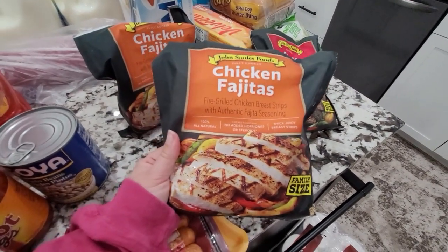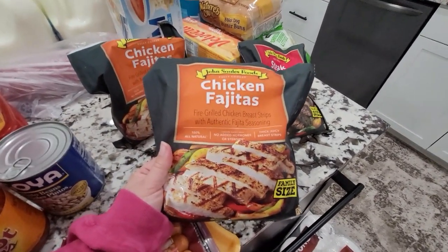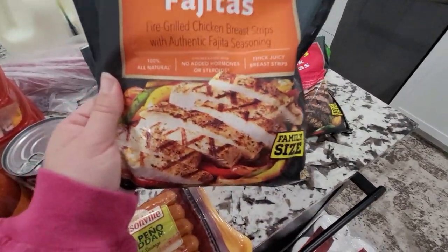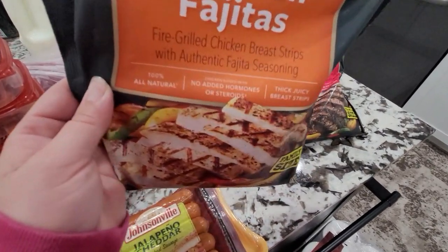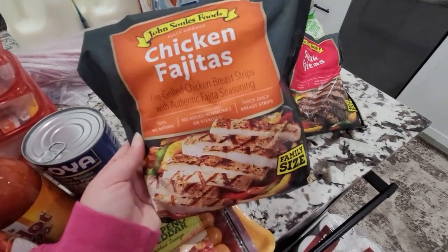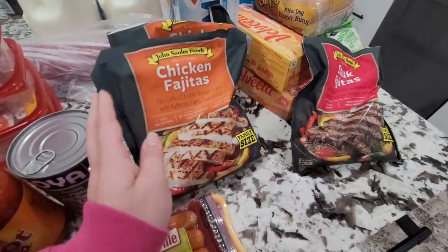quesadillas. We are also going to be making queso bowls, kind of like a chipotle bowl, with rice and black beans, and then this chicken. We put some cheese sauce on it and shredded cheese and black beans and salsa and sour cream and all the fixings. It is so good and my kids absolutely love it. So that is what these are for.